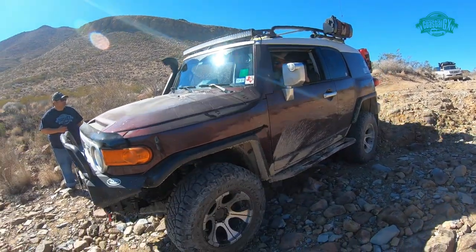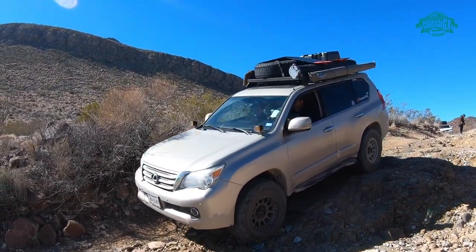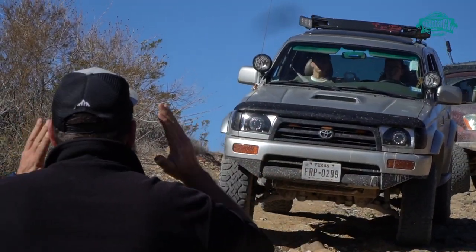Brian is driving his lifted Toyota FJ Cruiser. No, this way. I'm driving Sandy, my trusty Lexus GX460, and we have Nacho's Toyota 4Runner. Straight.